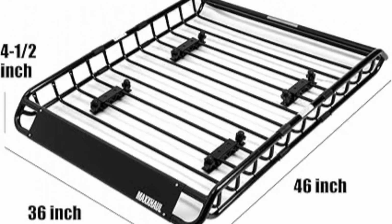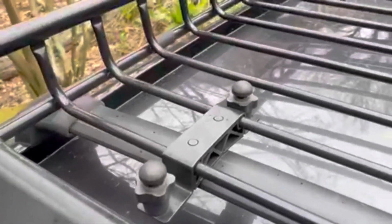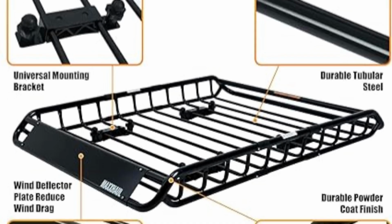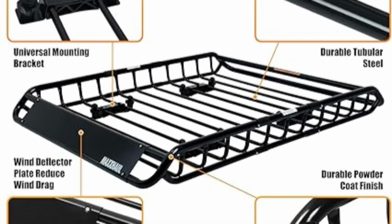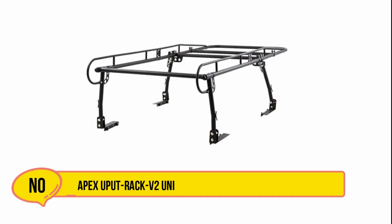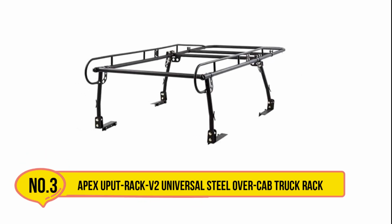Finished with a durable powder coat, this cargo basket offers excellent resistance to rust and weather, ensuring long-lasting performance and rugged use. Whether for road trips, outdoor adventures, or extra hauling needs, this cargo basket is a reliable and practical accessory to boost your vehicle's carrying capacity. Our third product is the Apex UPUT Rack V2 Universal Steel Overcab Truck Rack.